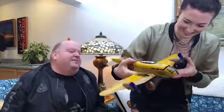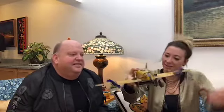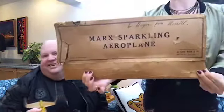I like a lot of airplanes. They're really nice in display. Like if you can hang them, especially in a room, you can hang them from the ceiling, which is really neat. It gives a lot of dimension to your collection. I agree. So these propellers even move, and it was made in NYC in 1938. And what I think is really neat is that it comes with its original box that has the Marx Sparkling Airplane. Oh, look at that.